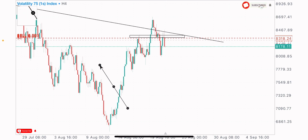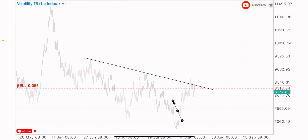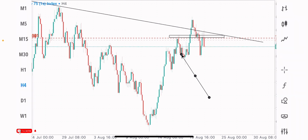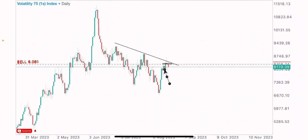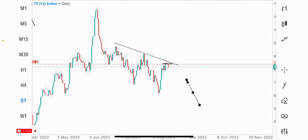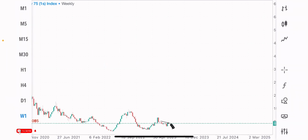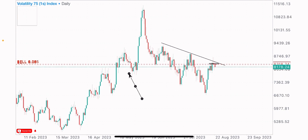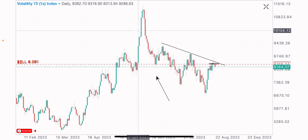So first, I went to the higher time frame because whenever I want to analyze the market, whenever I want to look for trade opportunities, I'll start from the higher time frames. It can be the daily time frame, the weekly time frame, the monthly time frame. But I always prefer starting from the weekly time frame, but in most cases the daily time frame. So you can see on the daily time frame that V751S index has been bullish in the past weeks and months now. Since April, we've had this long bullish run on the V751S index.